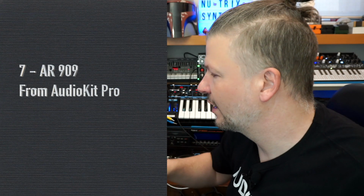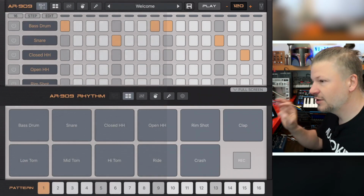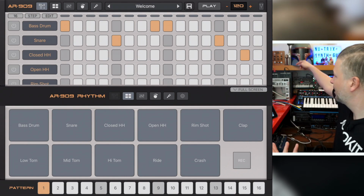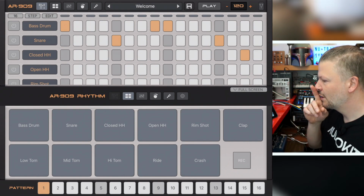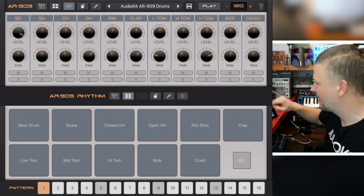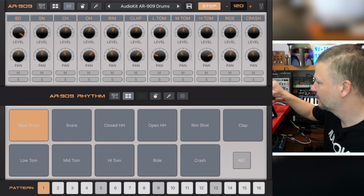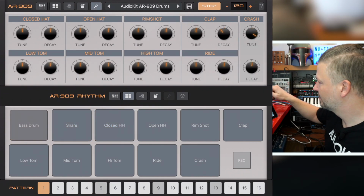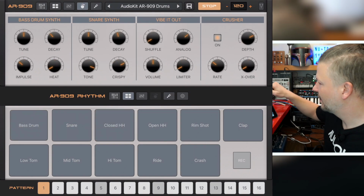AR 909 drum sound from Audio Kit. What's cool about this is not just the 909 sound, because I only have 909 sounds. I've got Roland stuff, but I love the distortion on this thing. It is just so massively cool. Listen to this. You go into that, you have this.